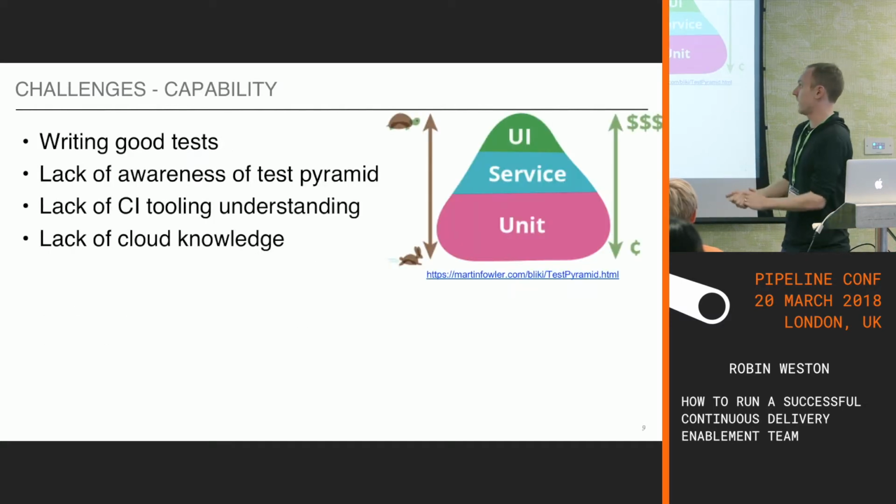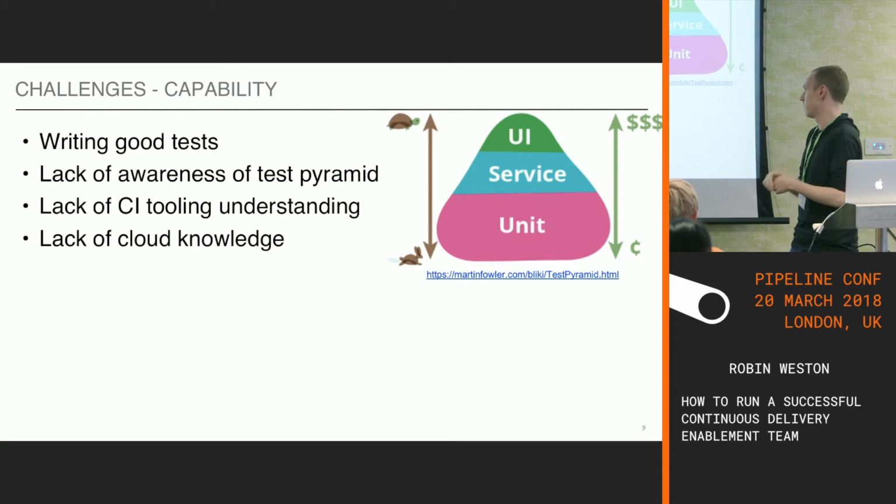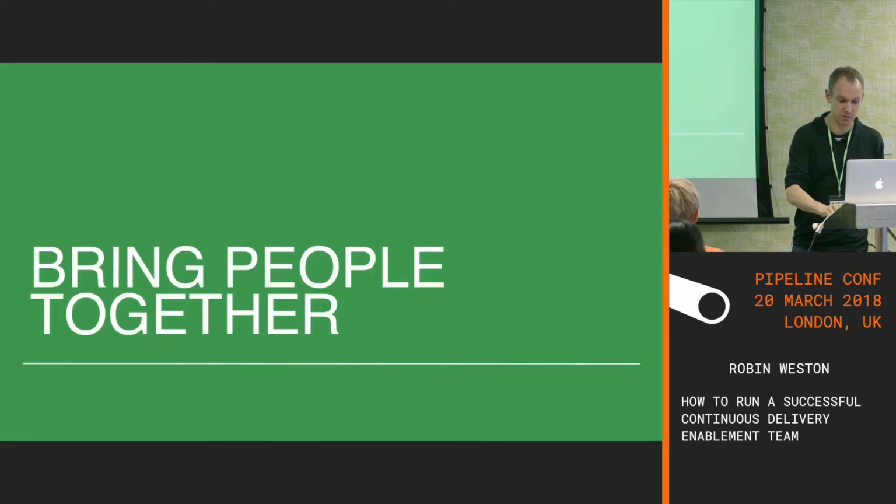There were some capability challenges too. Writing good tests, we'll come on to that later. Lack of awareness of the test pyramid. There's Martin Fowler's lovely test pyramid. I don't want to go into too much detail, but lots of cheap-running unit tests and a few happy path, full stack, end-to-end ones at the top. Lack of CI tooling understanding. They used Jenkins, but it was a bit of a black box. No one really knew how it was configured and was scared to change it. And lack of cloud knowledge, moving to AWS.